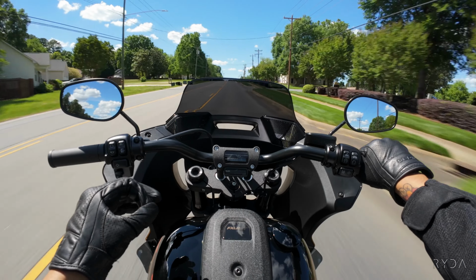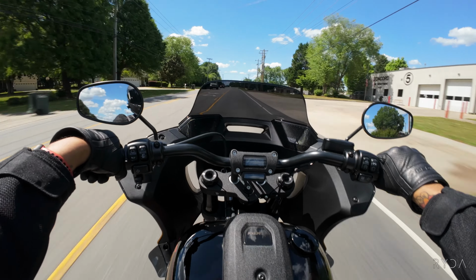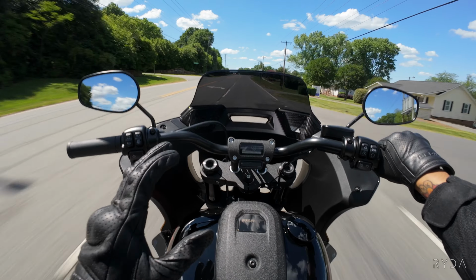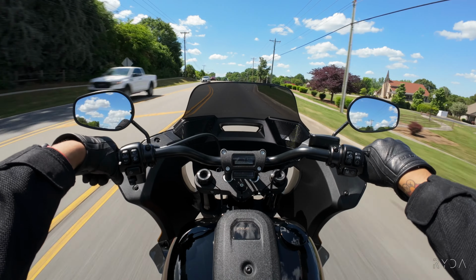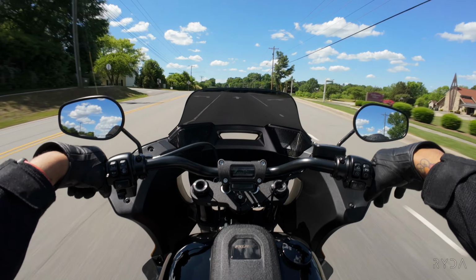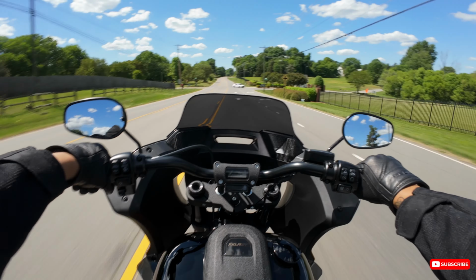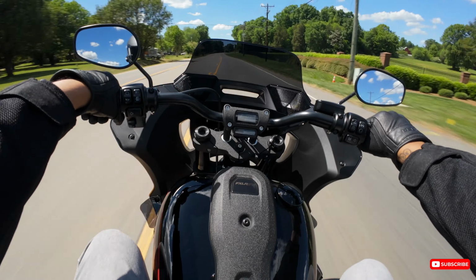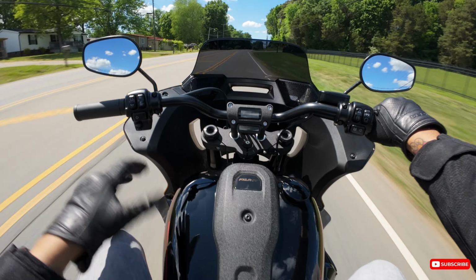You can feel how much lighter this is than your previous generation touring bikes. The new touring bikes feel quite light, but the previous generation, you definitely notice a huge difference in the weight from this one to those, and you can even feel a difference from the new touring bikes to this. This bike is just a lot lighter and more nimble than your traditional touring bike, and you can do touring on this. I call this like a mini bagger, a mini touring motorcycle.